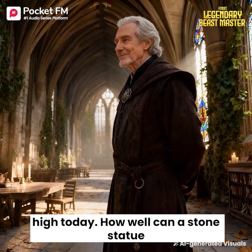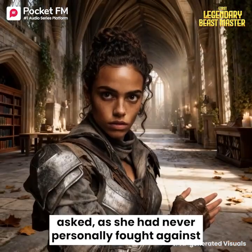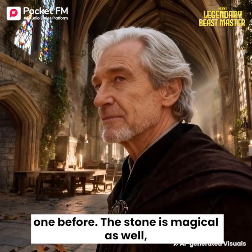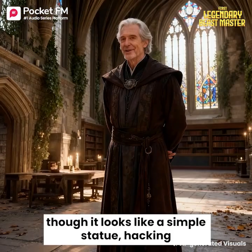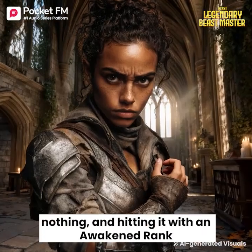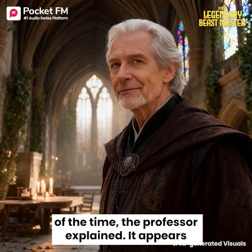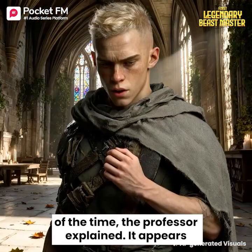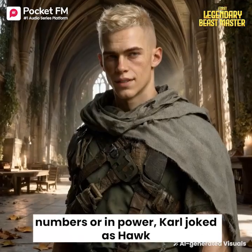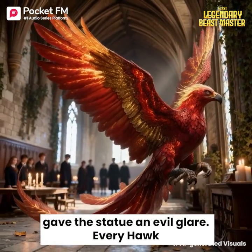"How well can a stone statue stand up against a magical attack, though?" Dana asked, as she had never personally fought against one before. "The stone is magical as well, though it looks like a simple statue. Hacking at it with a regular sword will do nothing, and hitting it with an awakened rank spell will only do minor damage most of the time," the professor explained. "It appears that I no longer have the advantage in numbers or in power," Karl joked as Hawk gave the statue an evil glare.